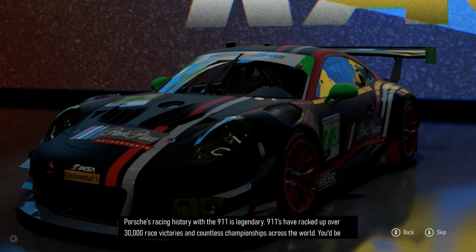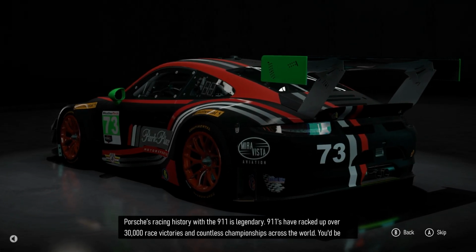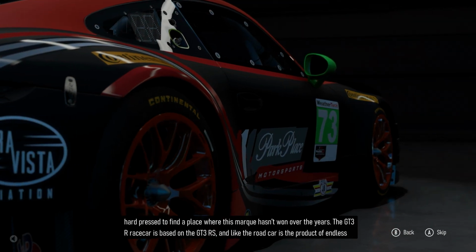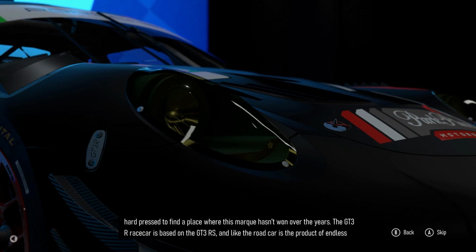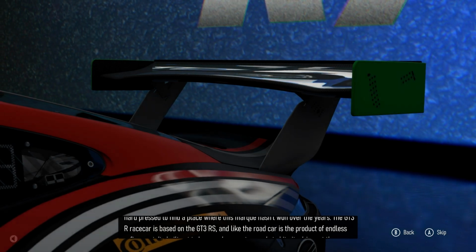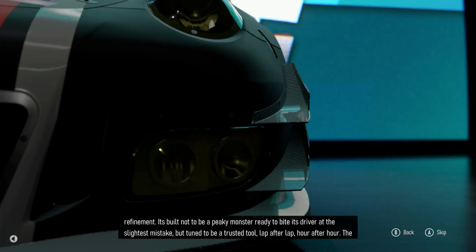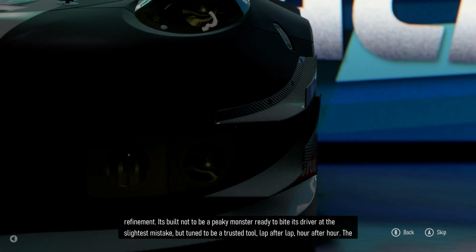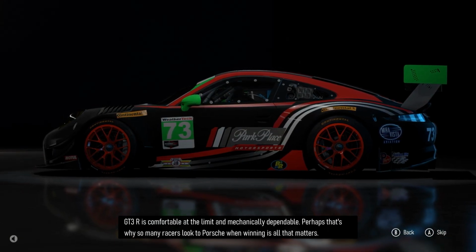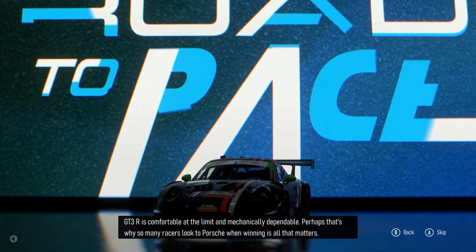Porsche's racing history with the 911 is legendary. 911s have racked up over 30,000 race victories and countless championships across the world. You'd be hard-pressed to find a place where this mark hasn't won over the years. The GT3R race car is based on the GT3 RS, and like the road car, is the product of endless refinement. It's built not to be a peaky monster ready to bite its driver at the slightest mistake, but tuned to be a trusted tool, lap after lap, hour after hour. The GT3R is comfortable at the limit, and mechanically dependable. Perhaps that's why so many racers look to Porsche when winning is all that matters.